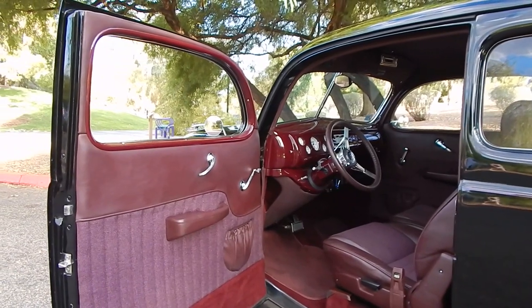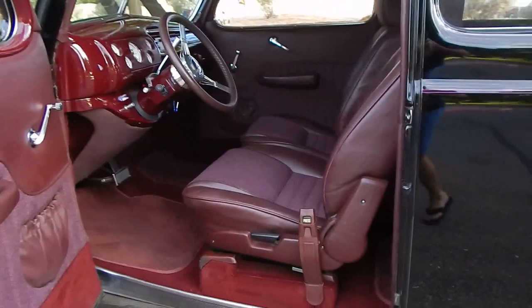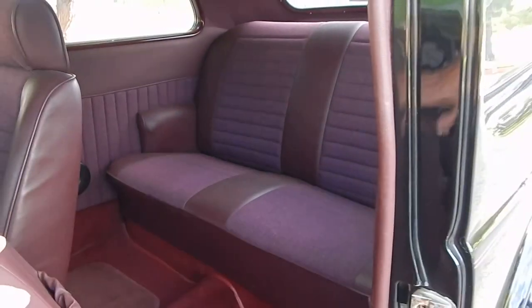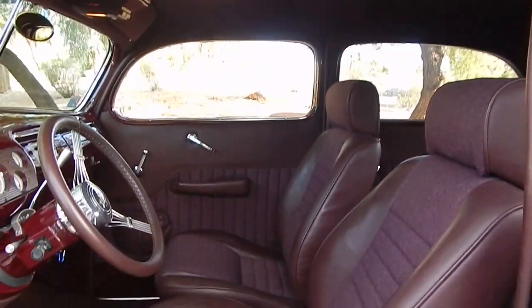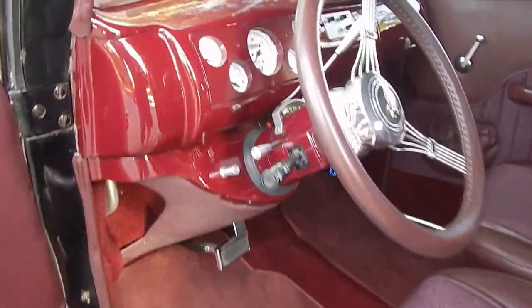Let's see here. I'm looking at my sheet. Yep. Got nice little retractable seat belts in it. So they come over, and he's got them mounted inboard so that they aren't flopping back down and hitting the car. Again, back seat, nice little floor mats in it that match. It's a nice little feel, comfortable car. Car's been driven, you can drive it.